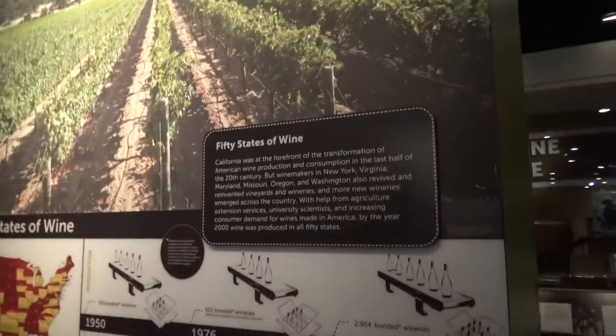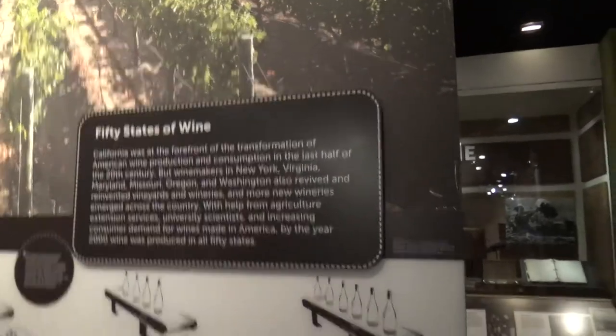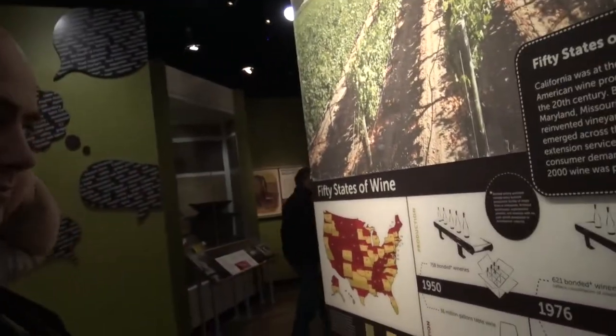Tartar sauce. 50 states of wine. Oh, that's crazy. Wine started in California, but by now, wine is produced in all 50 states.